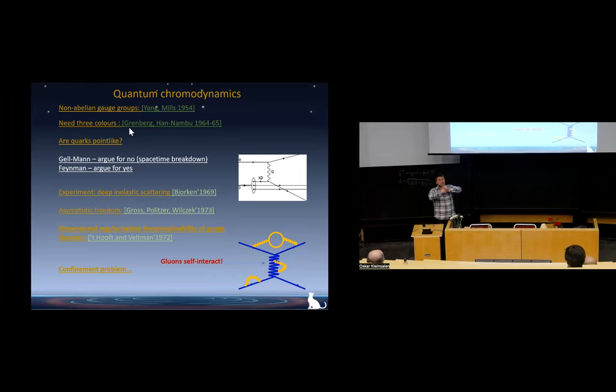Then there was a question: okay, quarks are elementary particles, are they point-like, like the electron? And people did not agree at first. Gell-Mann said no, they're not, because at a very small scale, space-time breaks. It's no longer continuous. And Feynman said no, they're like electrons. And then there was the deep inelastic scattering experiment. So this is a picture of it, which told you that actually they are indeed point-like.